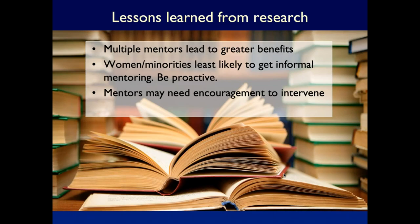Mentors often need encouragement to intervene. It's great and fun to mentor somebody who's doing beautifully, who doesn't need us. It's a lot harder when somebody's having trouble, when they're struggling with their teaching or their research. So mentors may need some encouragement and some training. Once you put in place mentorship across, say, a whole college or university, giving mentors some training about what to do and how to intervene can be helpful. And there are a lot of good books and articles available to give ideas.